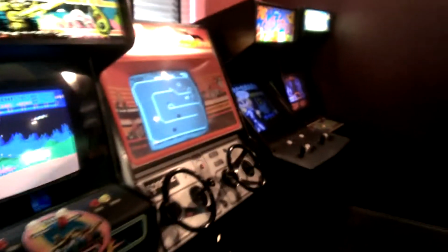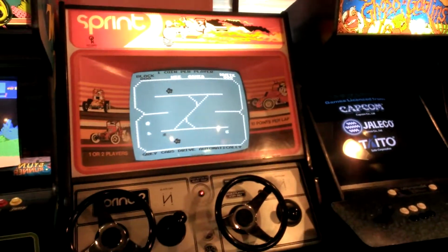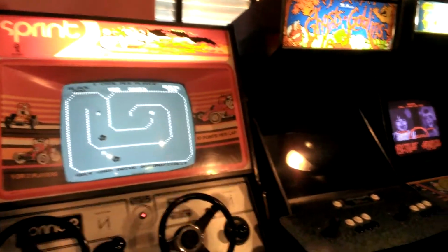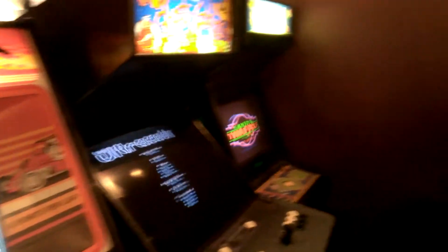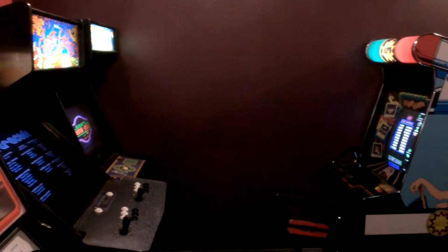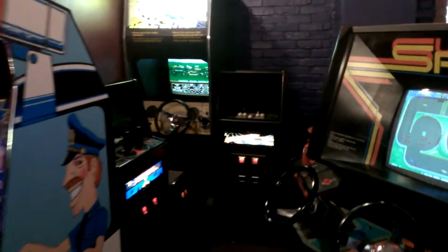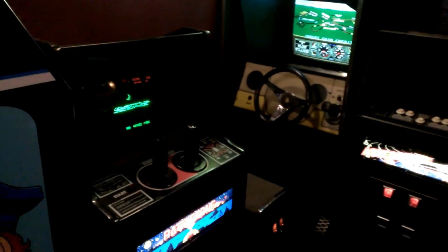Let's see. Sprint 2 is probably the oldest video in here at the moment. I had a lot of old black and white videos in here, and I took them out to put in my second museum, which is just 5 miles away, and it's focused on older games. So, got a lot packed into this back corner here. A nice race drive and compact, and mini battle zone.